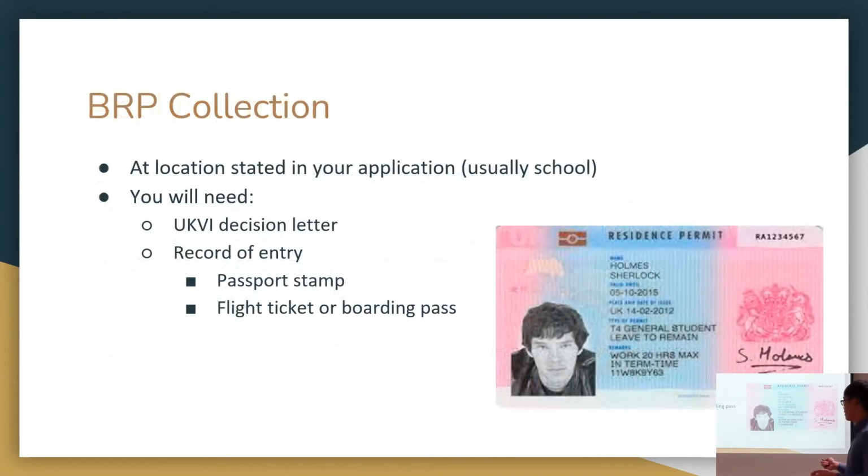And this is quite important, you need a record of entry. Okay, so this usually is your passport stamp. So the first time you enter the UK, please go through the manual gates. Okay, Singaporeans are allowed to go through the e-gates, but I recommend you go through the manual gates because you need a stamp on your visa. If you forget and you're very gone after a 13-hour flight and you just walk through the e-gates, make sure you retain your flight ticket or boarding pass. I'm not sure if it works, I think it does, but my recommendation is just go through the manual gates.